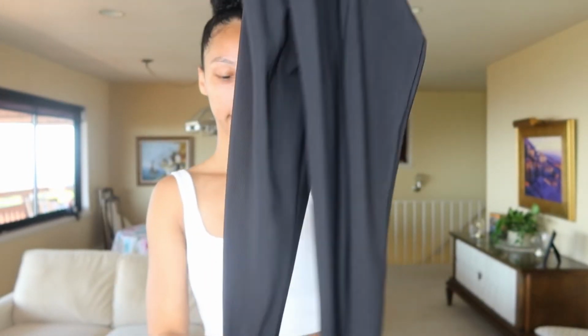Y'all, hold on. Let me put on some different pants so I could show y'all real fast. Okay, took off the pants. Let me just show you guys. Okay, so it's super long, it's lengthy, and I'm 5'10", y'all. I'm 5'10", and I have pants that fit me. Like, what? I love you, Zara. You're the goat. But look at the zipper. It has this really cute zipper right here.